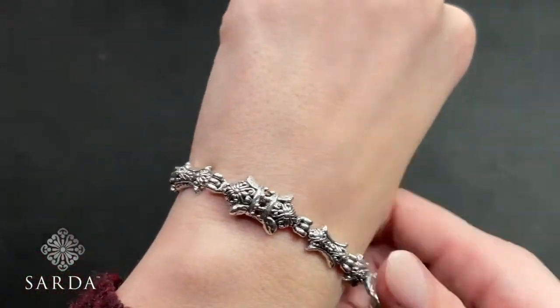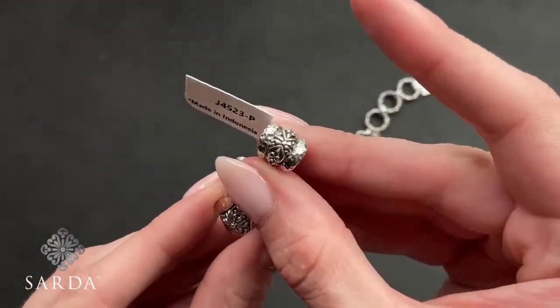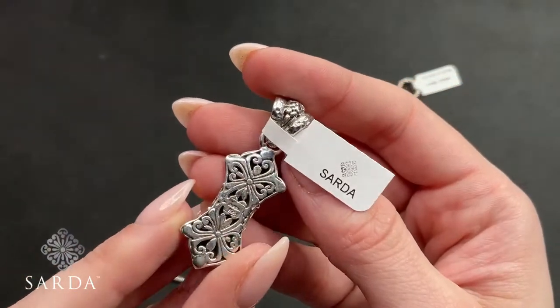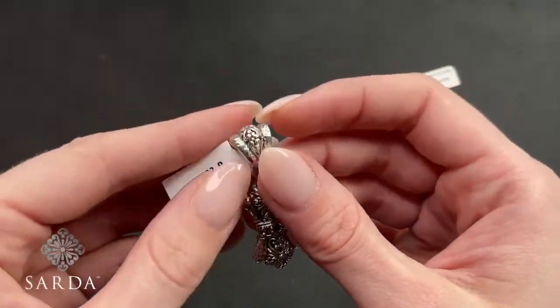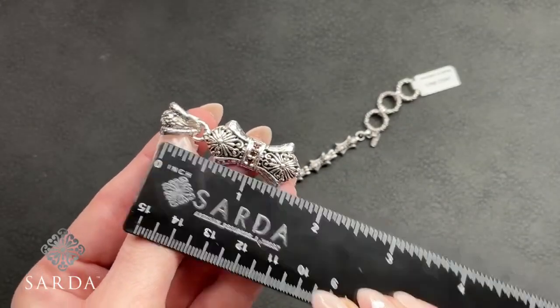And the matching pendant is J4523 for $99.99. Janyl Adair and hammered bail. Three of those cognac zircons and 1.25 inches.